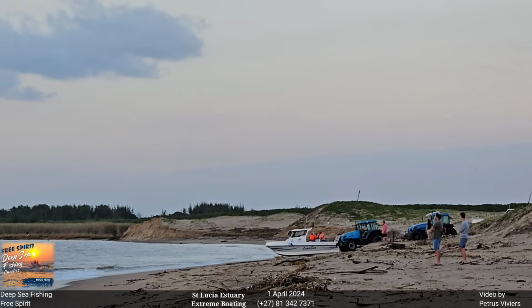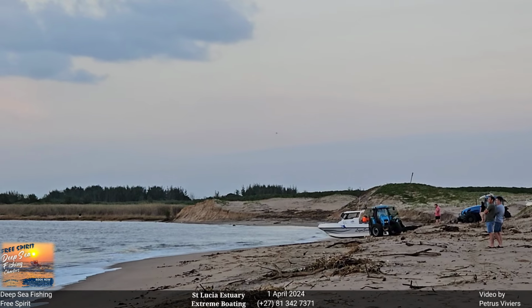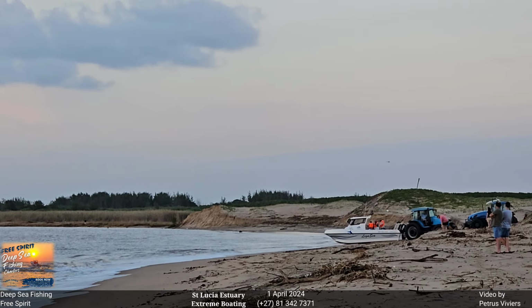I won't play my dog in the water over there. I've seen crocodiles taking birds over there. The height of the hunting season right now.